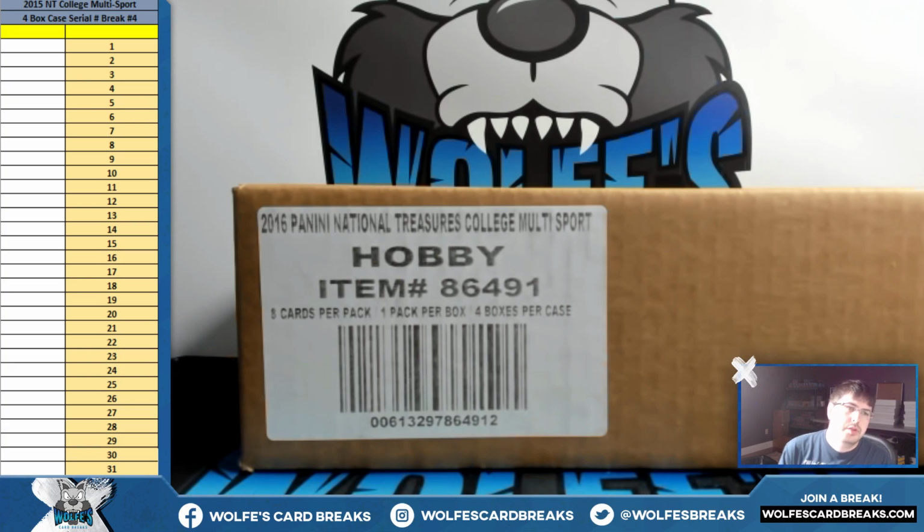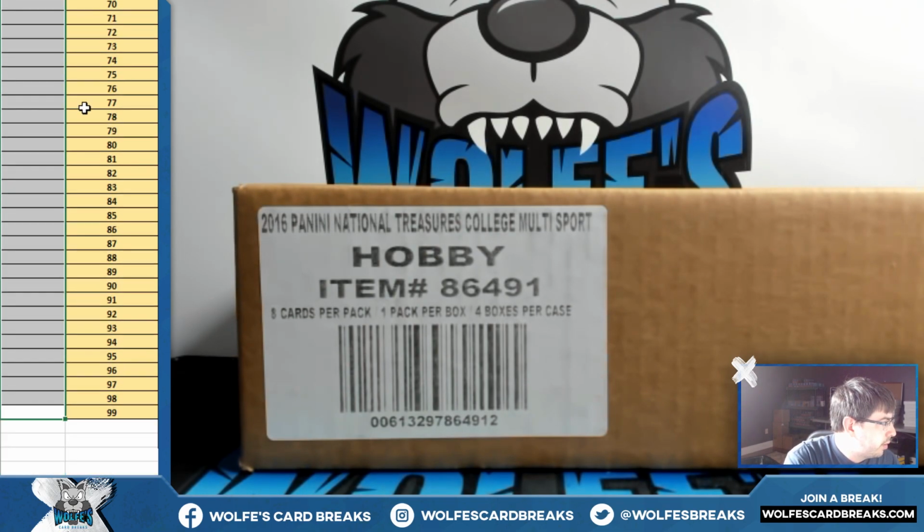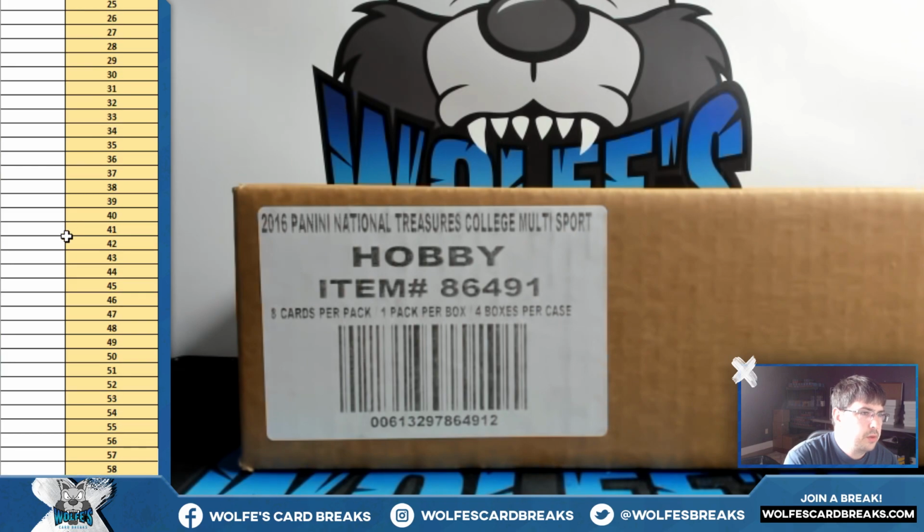2015 National Treasures Collegiate Multi-Sport 4-Box Case Serial Number Break Number 4. It's a 99-spot serial break, 1 through 99. Everybody's getting a serial. It's a random on the names, and I copy and paste you right into the sheet. We do not random the numbers. It is only a random on the names. We just have to random the names.